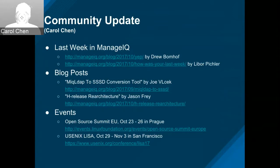So in addition to the last week posts, we have 2 quite new interesting posts. First one is a tutorial by Joe on using the conversion tool for MIQ LDAP to SSSD conversion. And the second one by Jason on the H release re-architecture. So he's giving an overview there, and supposedly we'll see more of that, this series of blog posts going through the re-architecture process. And about events, next week, David and I will be at Open Source Summit in Prague.